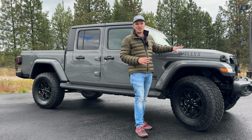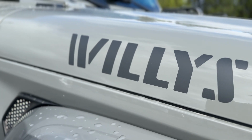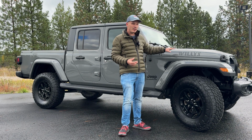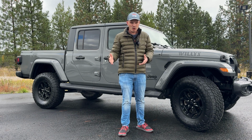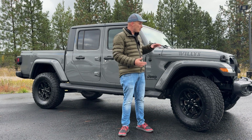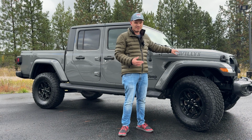Now, starting with features up front, I want to talk about this Willys name. While this is technically a lower trim level, the Willys name is actually the story I want to talk about. So Willys actually harkens back to before Jeep ever was a brand in its own, as Jeep started off more with a brand called Willys, and so Jeep has kept this name around ever since. So if you ever wonder what that means, that's what it is.